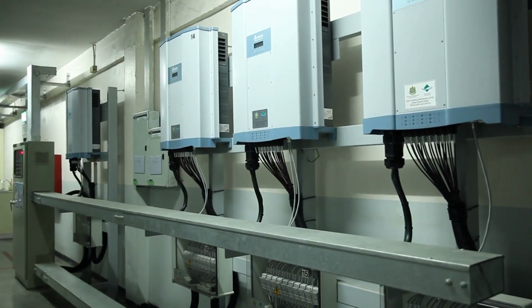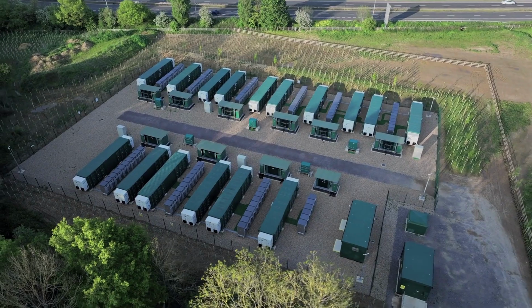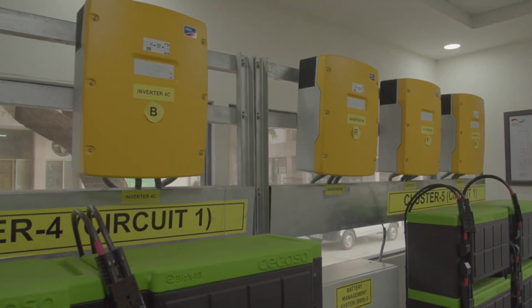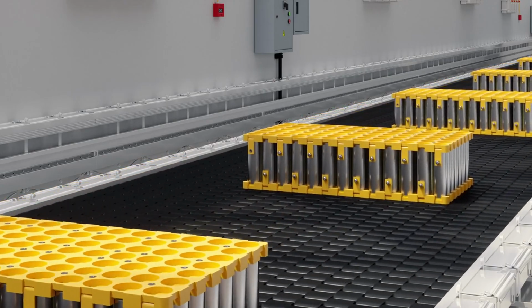Metrology and test labs that keep partners aligned on quality. When solid-state teams disagree, it's often about measurements, not ideas. One lab's dense layer is another lab's still porous layer. A joint test lab creates one source of truth.